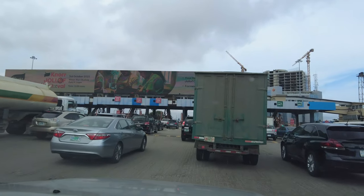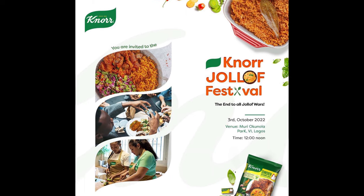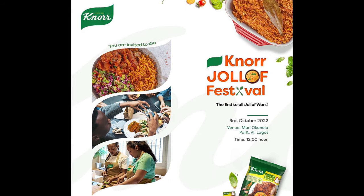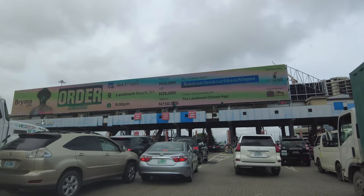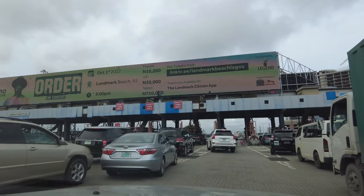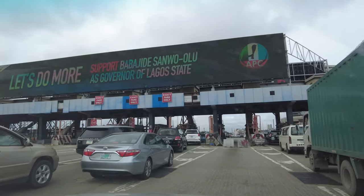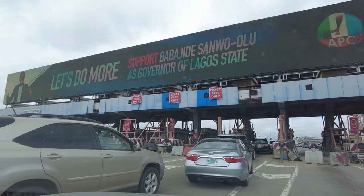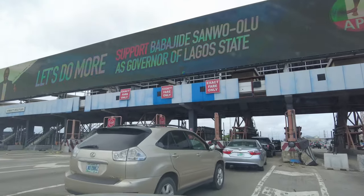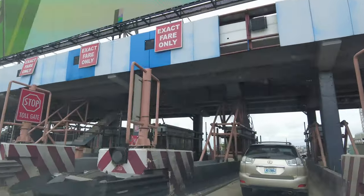Oh, by the way, there's a Jollof festival happening. There goes a little bit of advertisement for it over there. It's like a Jollof festival where you can go and check out. And what is this? Another Burna Live. So there's a concert that's being advertised over there at Landmark Beach. And a political campaign for Babajide Sanwo-Olu, governor of Lagos State.